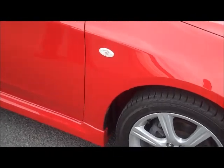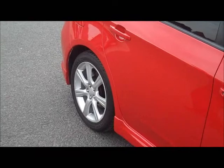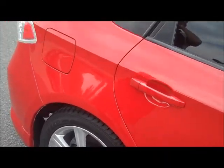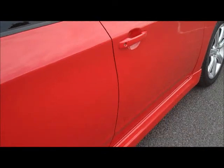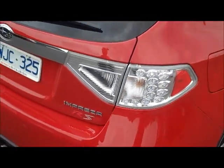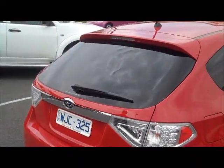You'll also notice the alloys are unscuffed, there's not a mark on them. Very minor cosmetic mark on the rear alloy. You'll notice tinted windows on the car as well, and the duco for a 2008 model motor car is in really good order. In the red colour and the paint technology in this car, you don't suffer from any fading as you would have done in very early model cars in this colour.